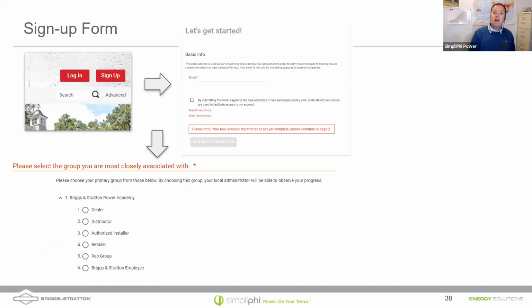So if anybody got out their phone and got to the QR code, you're on the Power Academy. Go ahead and click login if you have an account already. If you don't, click sign up. If you sign up, it's going to ask you for an email. Perfect. You don't have to be a Briggs & Stratton dealer to access this energy storage. If you are doing generators, if you are doing energy storage, we're happy to have that conversation about setting you up as a Briggs & Stratton dealer.